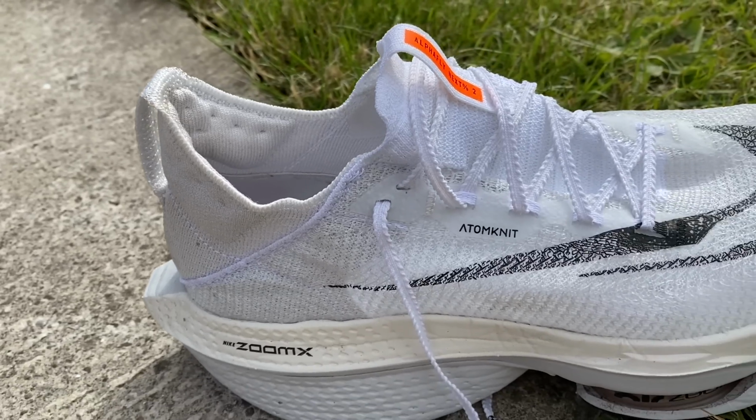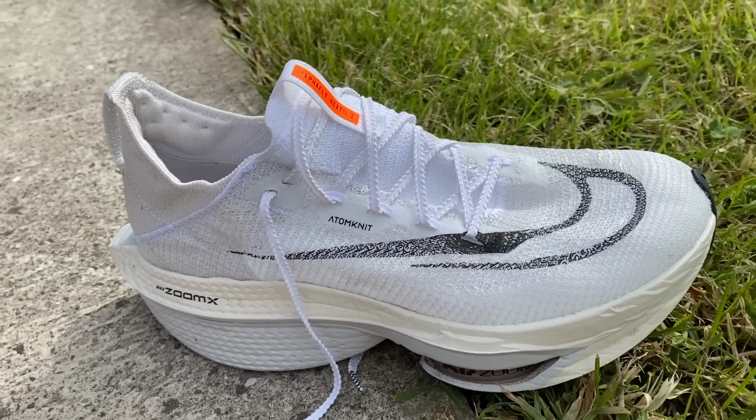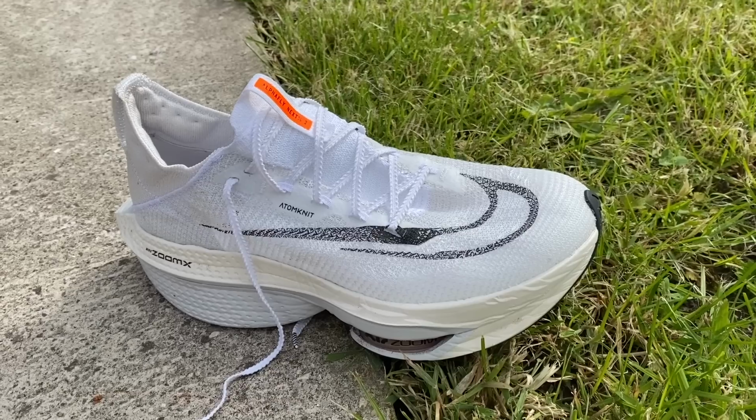But then the weight does come into play when you start twisting and turning, just because it's actually more the size than the weight, I think. You lose a little bit of pace slowing down into turns, worrying about them in this big shoe, whereas with the Vaporfly, you can attack them a bit more aggressively.